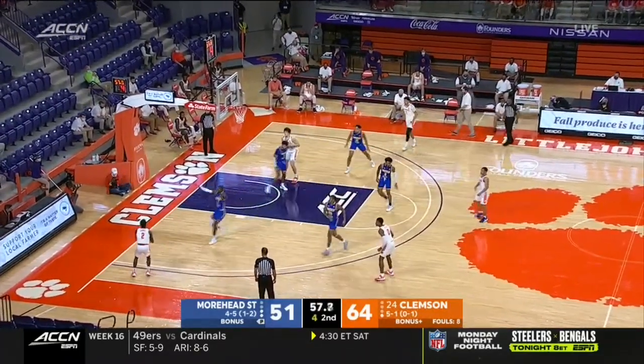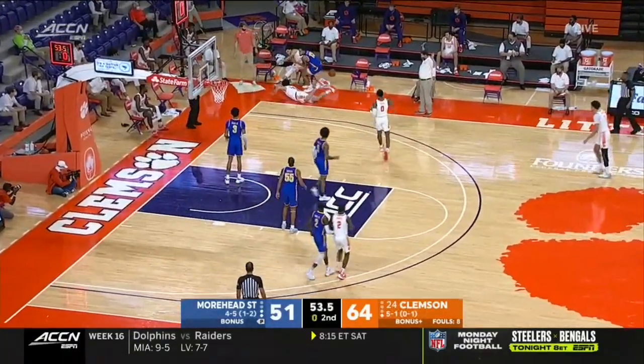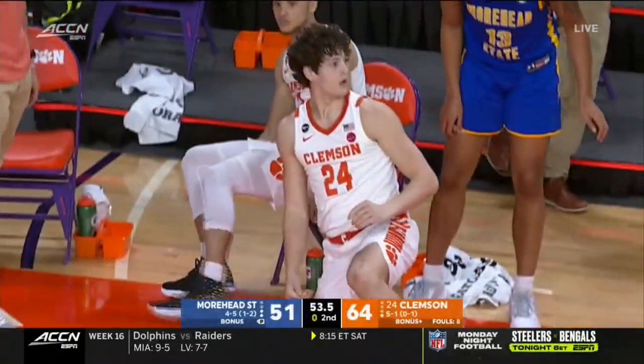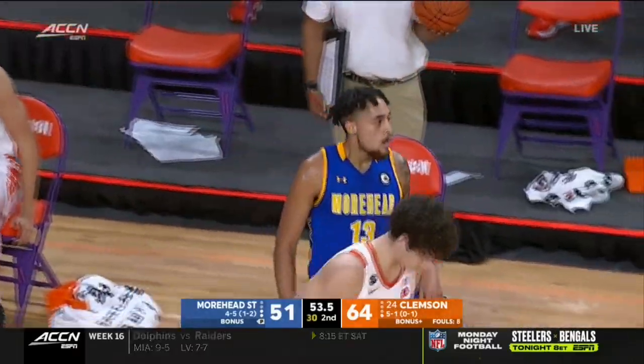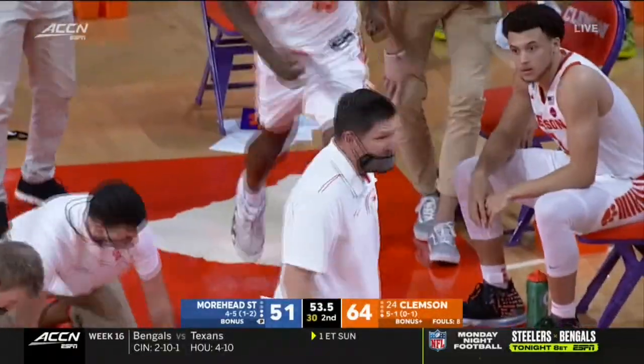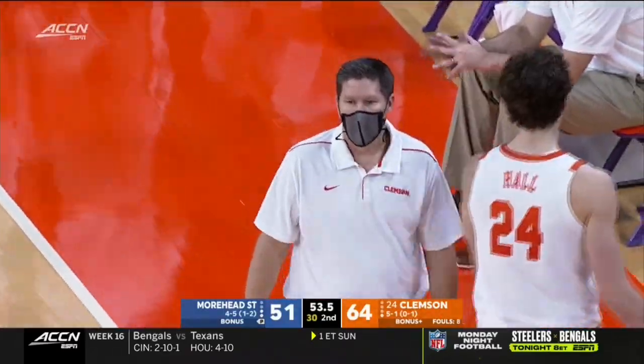Where do you see Clemson in the ACC, big picture? To me, it all depends on their offensive game. Today, they shot the ball so well from the three-point line. It's going to be about offense for Clemson. As I said earlier, they average 66. They're at 64 right now. If they can hit their average, they're going to have a winning season in the ACC.